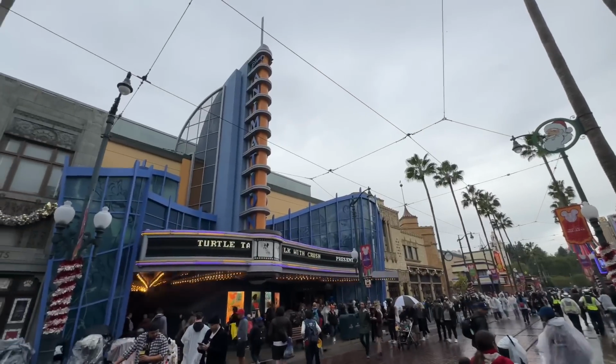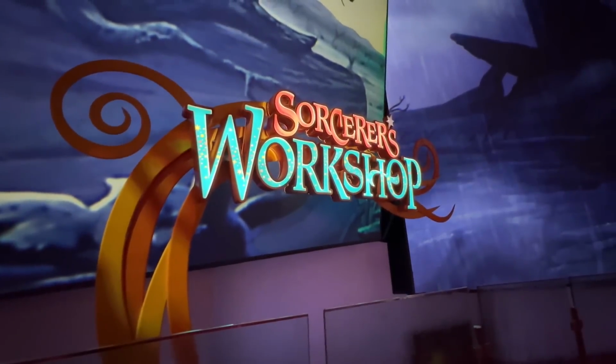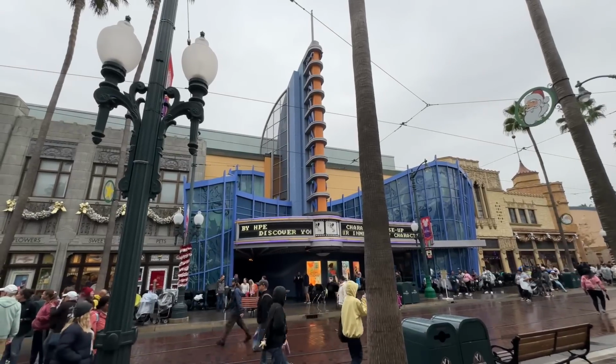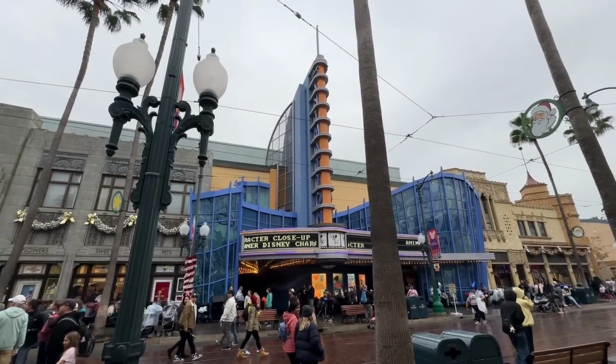Some interesting developments are happening over here at the animation building, so let's head inside to talk about it. Okay, never mind. It was absolute chaos in there because of the rain. There's a lot of people hanging out in there, and the line to get into Beast Library at the Sorcerer's Workshop was insane. So yeah, I'll talk about it out here.